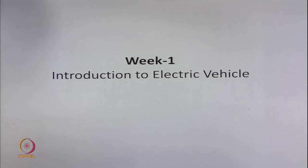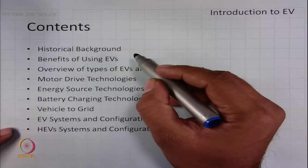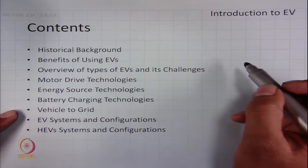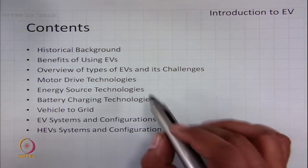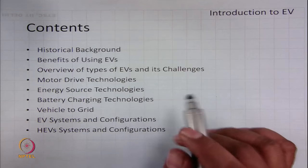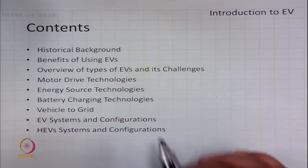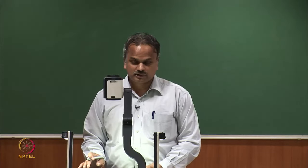So let us start the topic of week 1, which is introduction to electric vehicle. The content of this first topic are the following. We will start with the historical background, then we will discuss the benefits of using EVs compared to other modes of transport, an overview of different types of EVs and their challenges, motor drive technologies, energy source technologies, battery charging technologies, vehicle to grid, different types of EV subsystems and their configurations, and different types of HEV subsystems and their configurations.